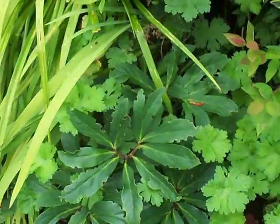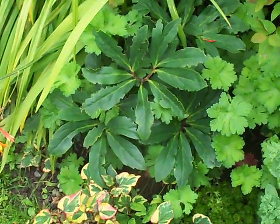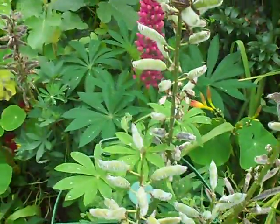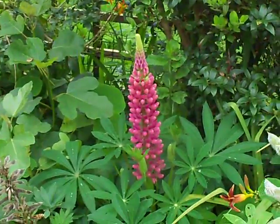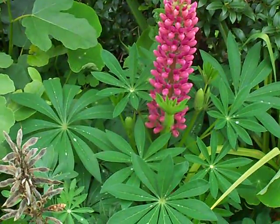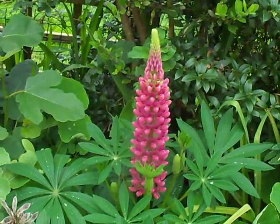There's my hellebores, they flowered for the first time last winter. I hope they're going to come again this time. We've got daylilies. These are all the seeds on the lupins. That's gallery red lupin. You see that's got quite a few new flowers on, but whether or not they'll come out, it's getting a bit late for them now.